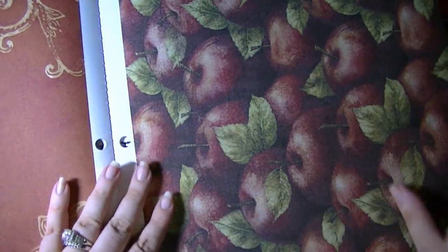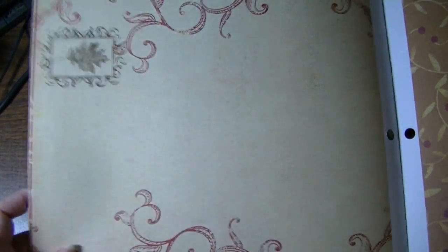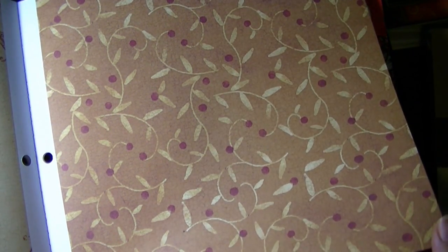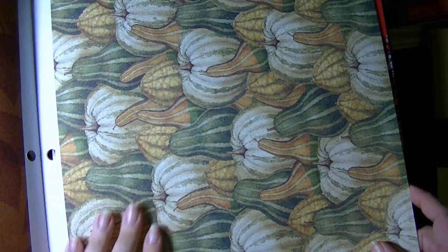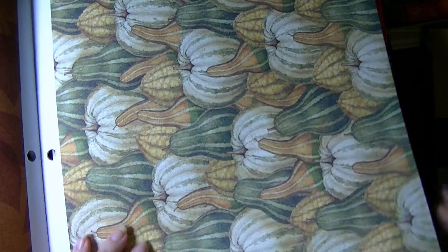Beautiful flourish on the back. The distress flourish. Gorgeous harvest of apples, and they're slightly crackled looking. In the back, it's a cream tone with flourishes. Nice pattern here with some berry-esque vines. Beautiful leaves on a burnt orange background. These gourds are gorgeous. If I was doing a layout, I would put these gourds opposite the pumpkins, if it's a 2-page layout. Back of the gourds is another nice background page. The creams, another crackle page.